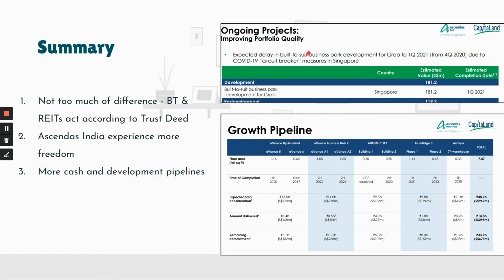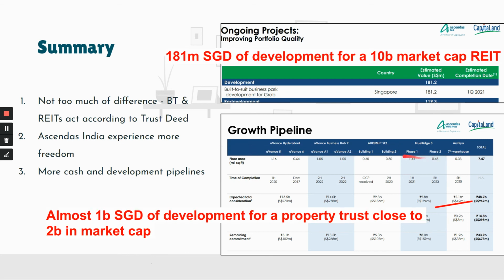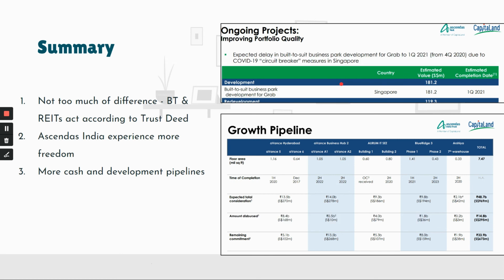Over here, this is the development pipeline for Ascendas REIT. It's just one building, which is the build-to-suit business park development for Grab, and it's worth about $181 million. However, if you look at the Ascendas India Trust, they are more adventurous in terms of the growth pipeline. You can see that there are multiple concurrent opportunities. They are aiming to build all these different properties and add them to the portfolio of this business trust, as compared to just one opportunity for Ascendas REIT.